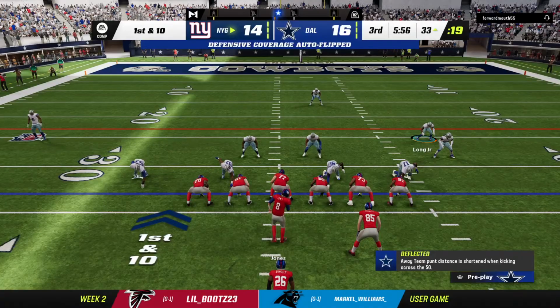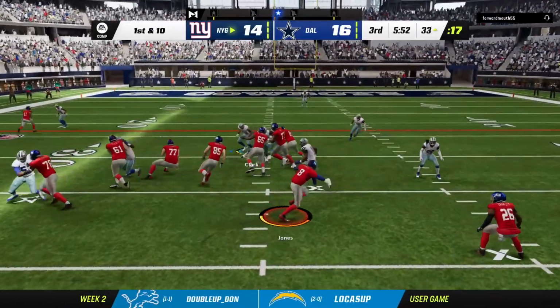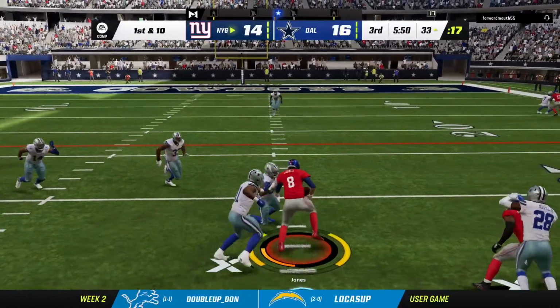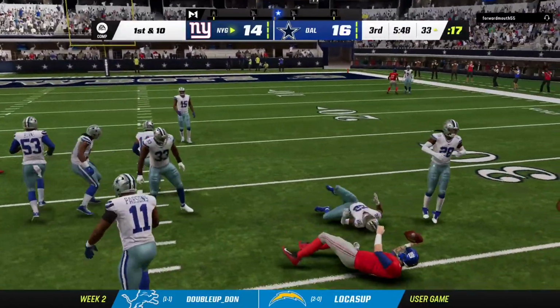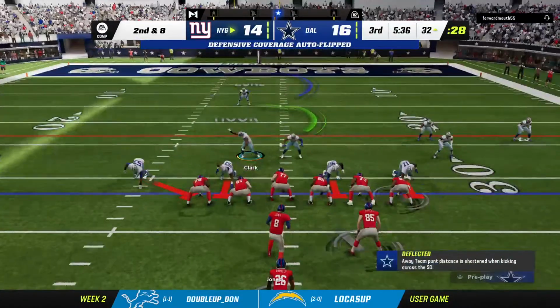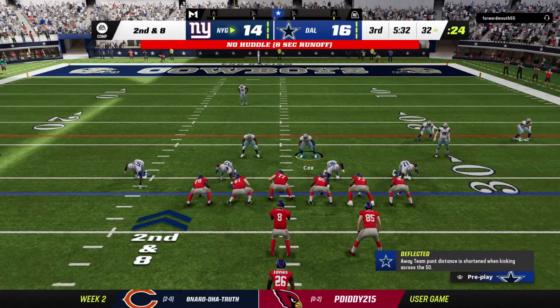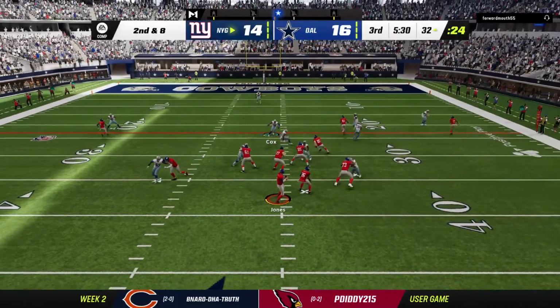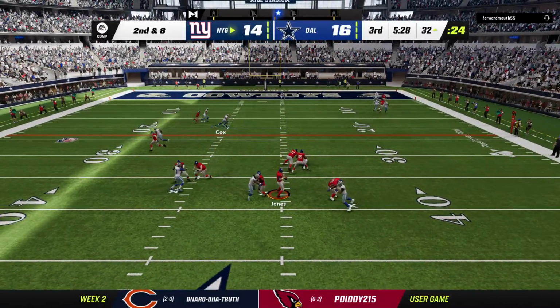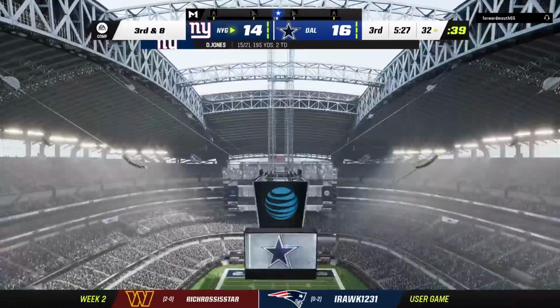So from Cowboy territory now, here's 1st and 10 down at the 33. They go option here with Jones. And not much running room. Down to the 32. Now 2nd and 8 at the 32-yard line. Off the play fake. Jones. Looking middle, and it's incomplete.